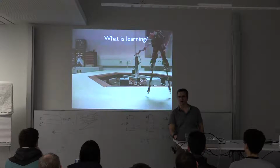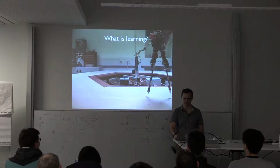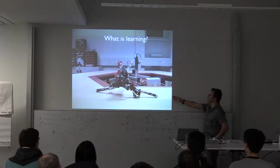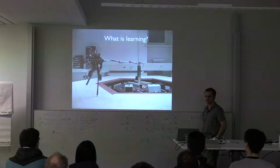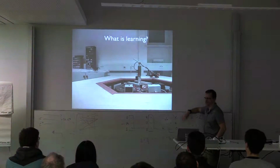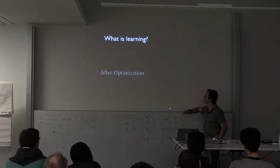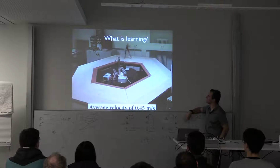So what would be learning from our perspective? Quite different from the way you would see it in a data-centric supervised machine learning lecture. For us, learning generically has to deal with self-improvement. This here is an initial policy, and you directly see it fails. And subsequently, you see different improved policies. After quite a lot of optimization on the different policies it has tried, you see actually a nice behavior.